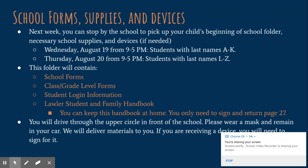School forms, supplies, and devices. Next week, this is really important. Next week, you can stop by school to pick up your child's beginning of the year school folder, some school supplies, and a device if you requested one. Wednesday, August the 19th from 9 to 5, and then Thursday, August 20th from 9 to 5, based on your last name.